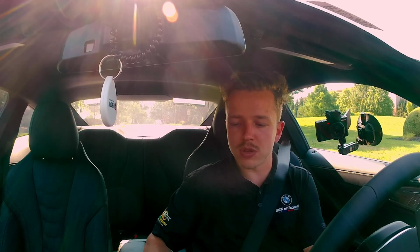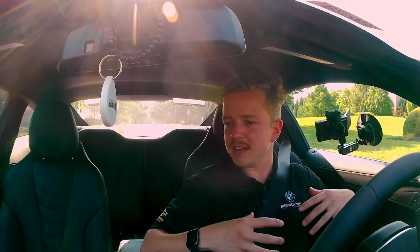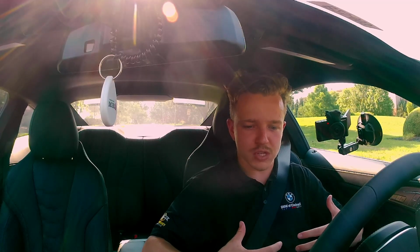The center console is heated whenever you have your heated seats on, so that'll keep your hands or your arms nice and warm. Also, the armrests on the door are heated as well. I love the feel and appearance of this car. If you are looking for a nice luxurious driver's car, this is the perfect fit.